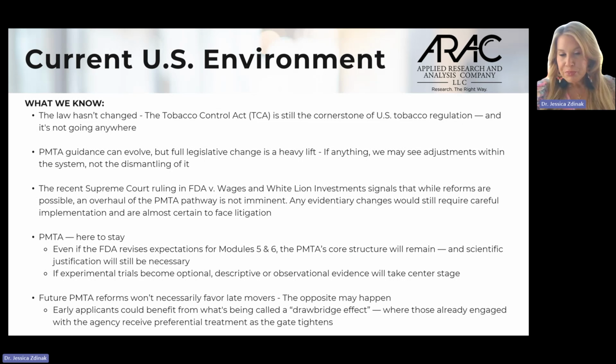As I just mentioned, the law underscoring our industry has not changed. The Tobacco Control Act still exists. It's still the cornerstone of U.S. tobacco regulation, and it's not going anywhere for the foreseeable future. The PMTA guidance, while this might evolve, full legislative change is a huge lift. Certainly we're not going to be seeing that anytime soon with midterms coming up, and before we know it, we'll have another presidential election. We may see adjustments within the system, but certainly not dismantling it. Science will always be needed.